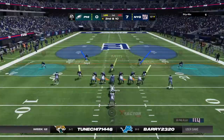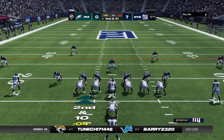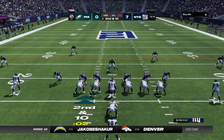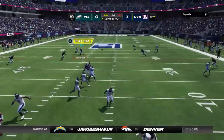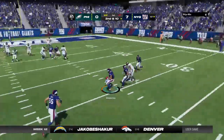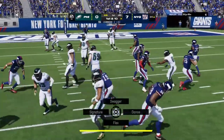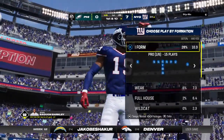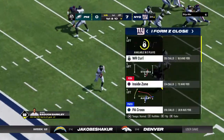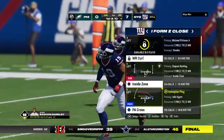Second and 10. He'll look to throw. Thrown across his body, and it's intercepted. Isaiah Simmons picking it off, and he'll return it to the 24-yard line. Well, I saw the pressure coming at him. That just looked problematic. Hit him as he threw it, and the interception ensued.